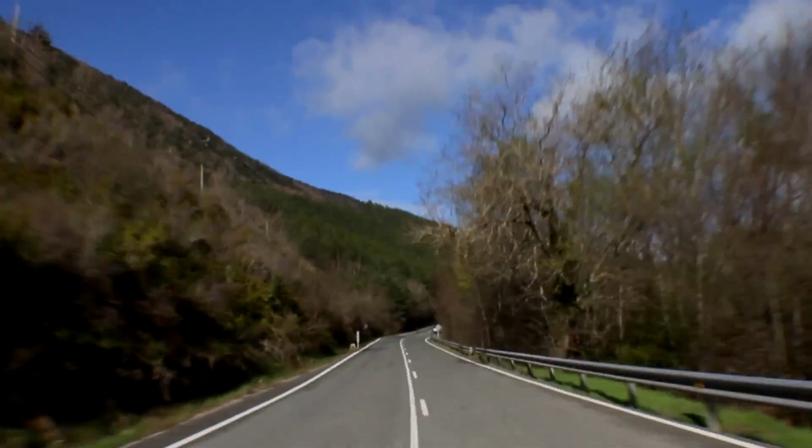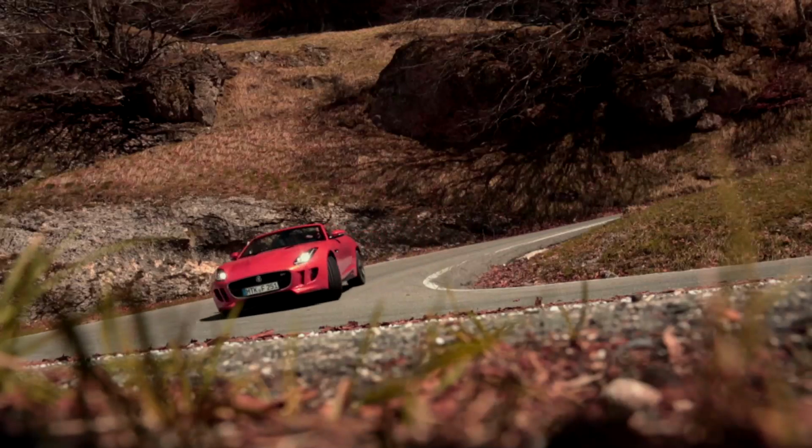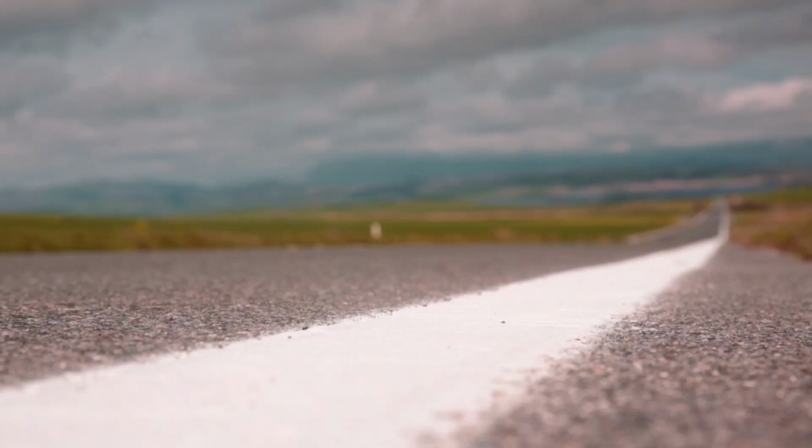There's no doubt Jaguar's monumental endeavor with the launch of the new F-Type is a success. It has everything a true sports car demands, and then some. With impeccable design and engineering, the F-Type is sure to add to an unprecedented list of Jaguar sports cars.